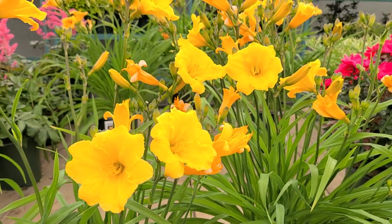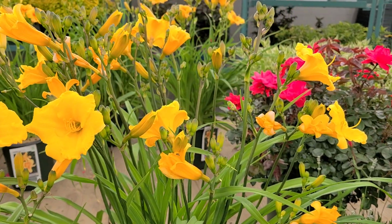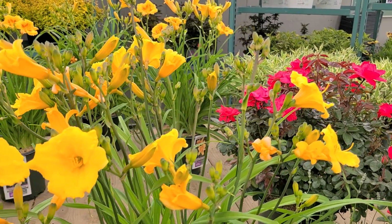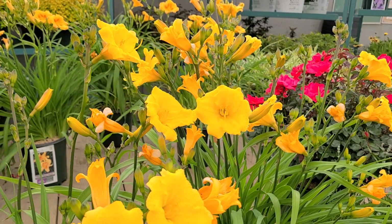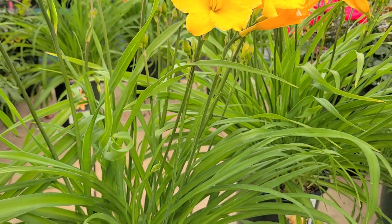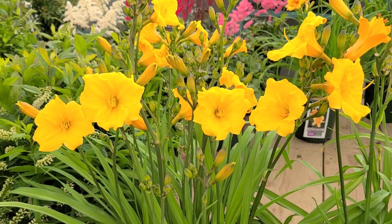And in addition to the fact that she's busy producing lots of flower buds that then turn into these brightly colored flowers, she's also delightfully fragrant. So not only do you get a compact growing plant that only gets to about 18 inches or so high, that carries a lot of flowers, that reblooms well during the season, but also you get one that is very, very pleasantly fragrant as well.